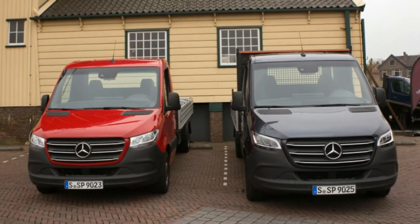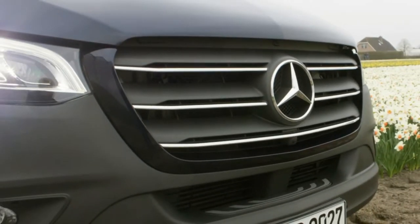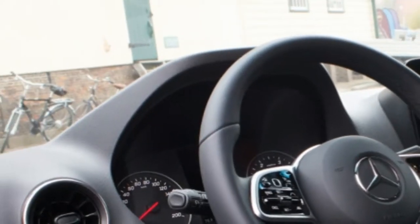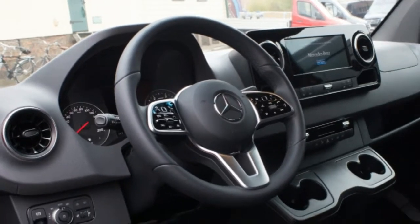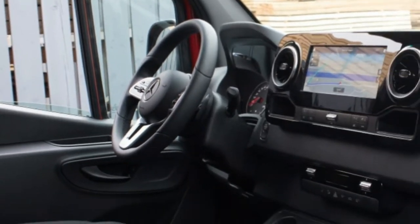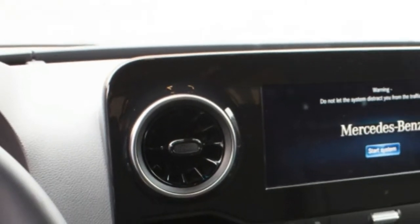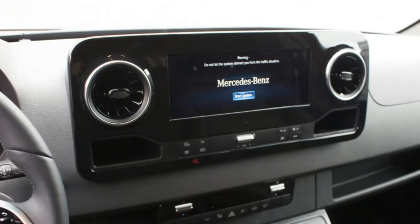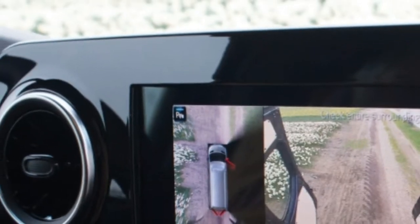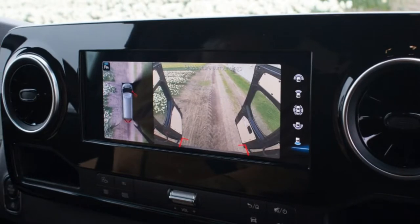In the range-topping model, which is what we drove, the dash is dominated by a 7.0 or 10.3 inch touchscreen. This widescreen stands upright from the dashboard and is easily accessible for either the driver or the front passenger. This infotainment system handles everything from radio and navigation functions to various voice commands that work with the Mercedes-Benz user experience, MBUX, for short.